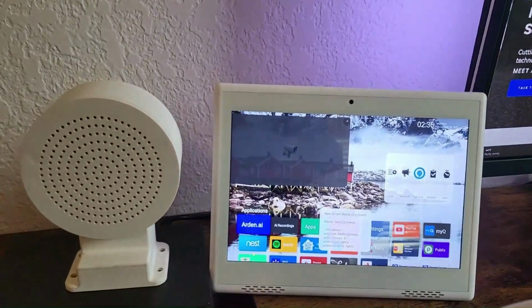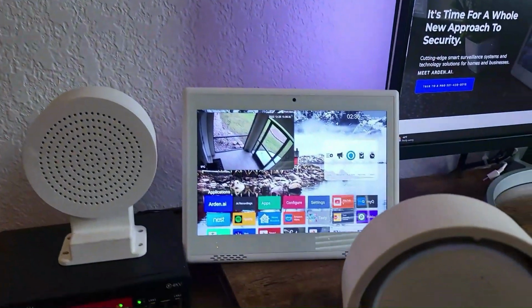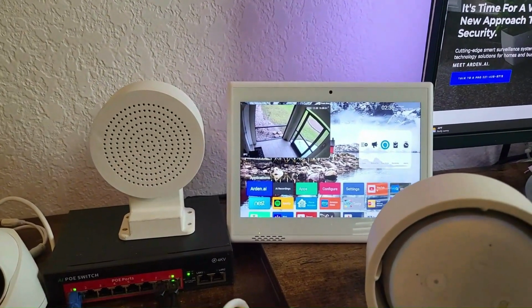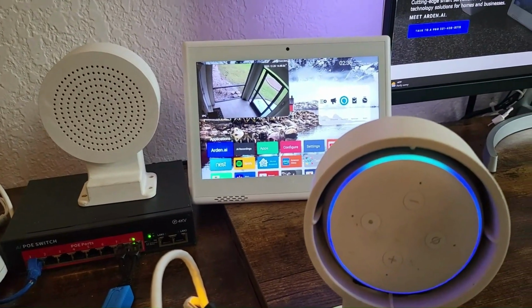So the camera on the touchscreen will display here. It will also display here on our wall-mounted screen, and it will display on the televisions. But let's say you wanted to initiate a two-way conversation. It's very simple. Alexa, drop in on front door.